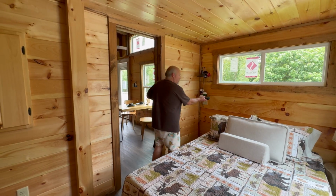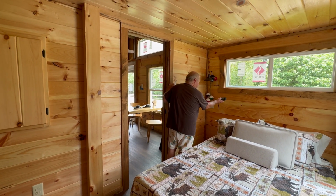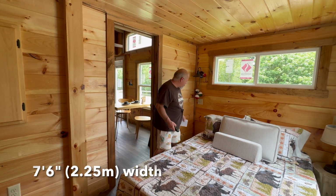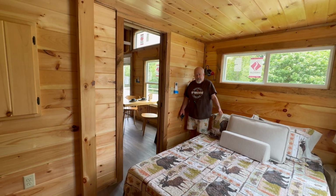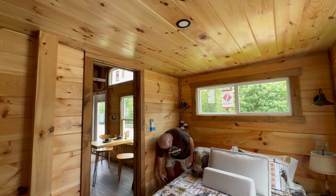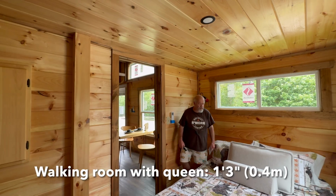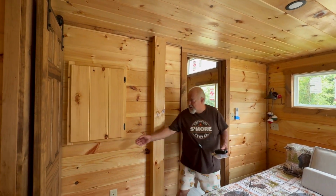Again, I'll put a bed chart in here so you guys can see what size bed would fit comfortably. Your total width is, this is a queen. Your total width is 7'6". I've got space all the way up here to the head. I'm not the skinniest dude in the world, as you know, but this gives me 1'3.5" right here, walking space on each side. So again, they do this, which is very nice.